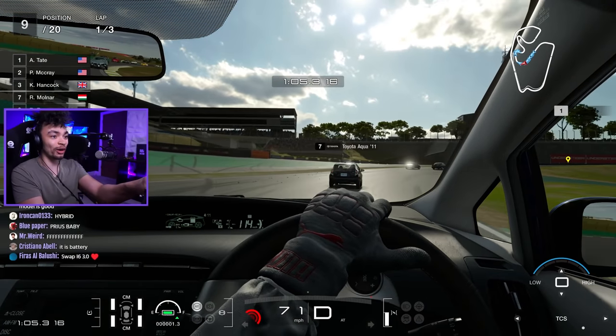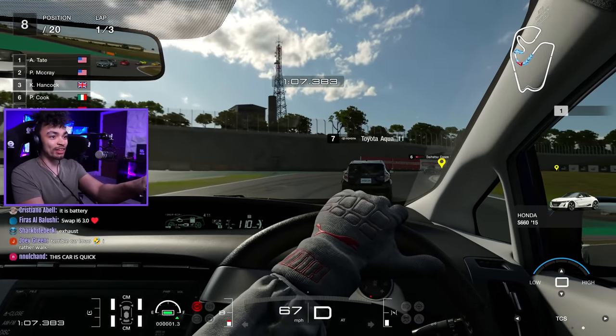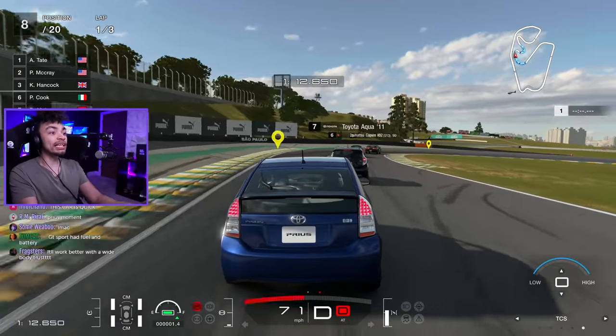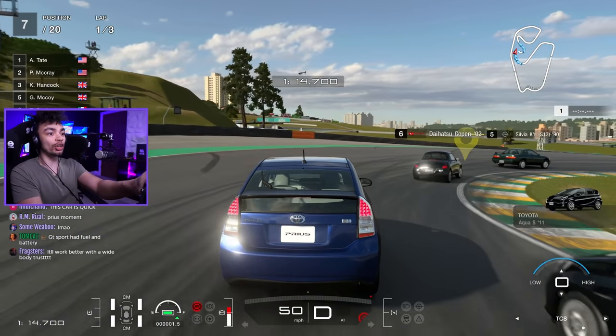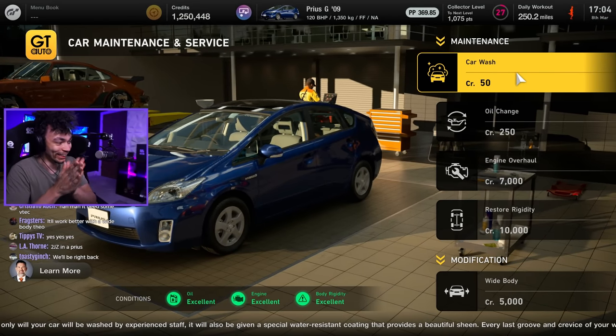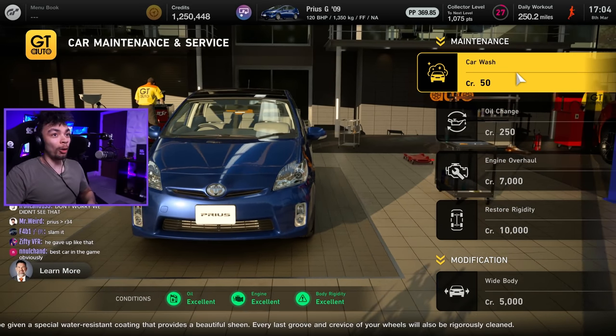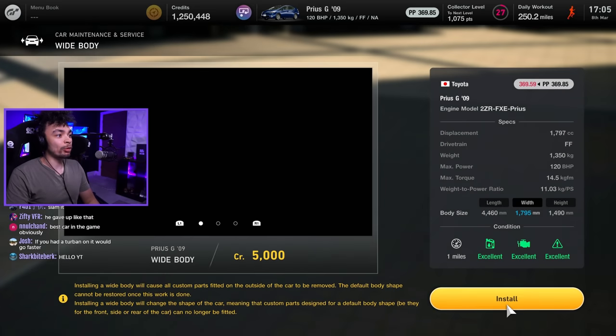The Toyota Aqua was one of the starter cars we used, and even that was just crap. Please tell me we can put a proper gearbox in it. Someone, we need to unlock engine swap. Our plan is coming together. Wide body option, it's got to be done. Wide body, the Toyota Prius.